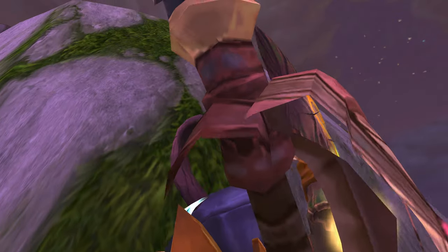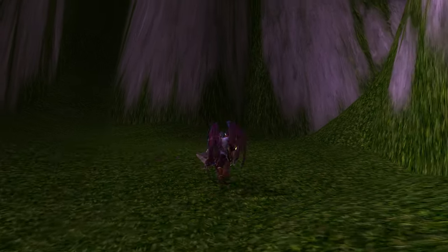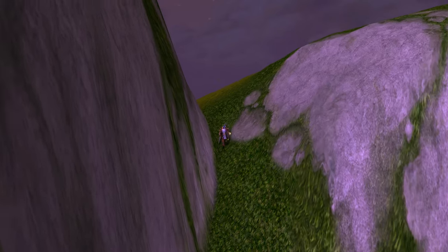All right. I think we can just jump down here. Yeah, I don't think this is a dead end. Okay, good. Ooh, the OOB is really helping us out.